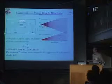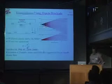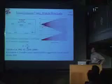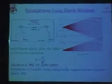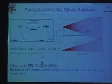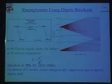So we're all familiar with this basic idea, now 10 years old, the point of the interactions between Rydberg atoms being sufficiently strong that if you excite one atom to a Rydberg level, the excitation of a second one becomes energetically forbidden by the dipole-dipole shift.